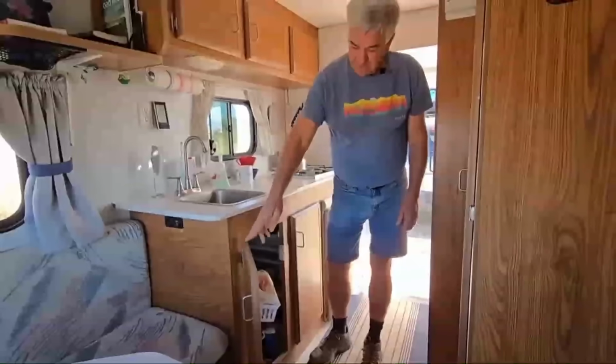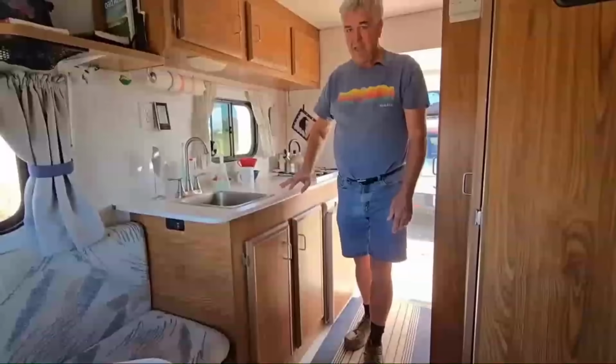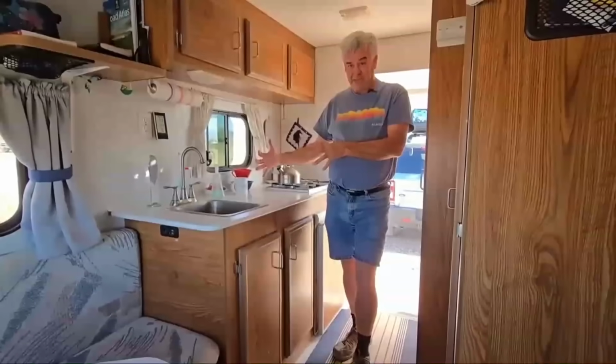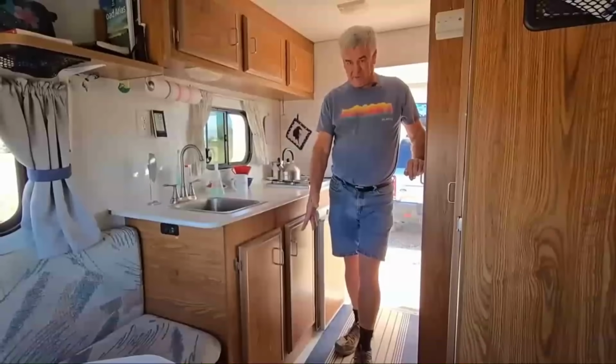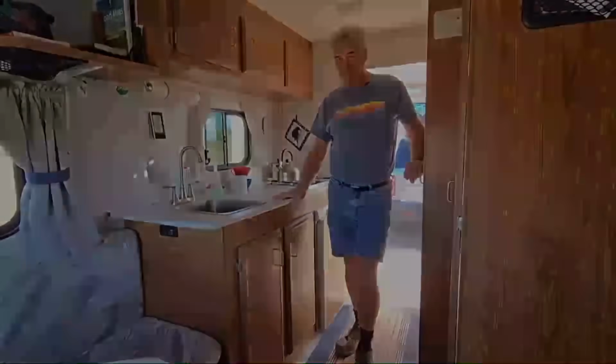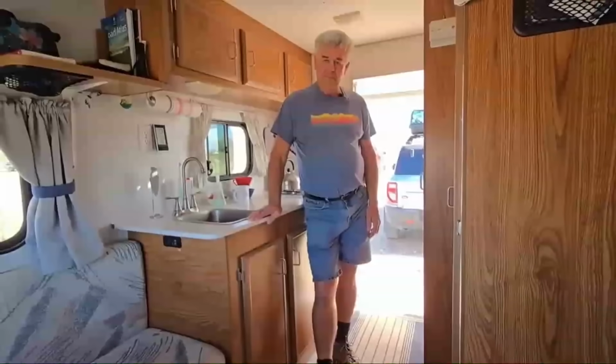Oh, that's super smart. And what about gray water and stuff? Well, I have just a 5-gallon bucket on the outside. Okay. And this one is 4-gallon, so I know if that one's empty, it's time to empty the gray water outside.